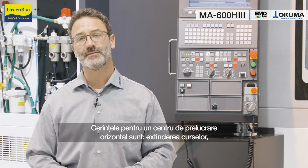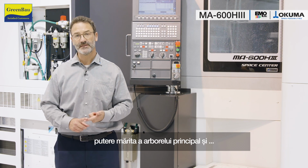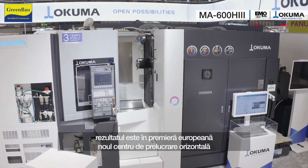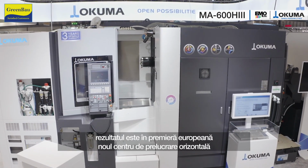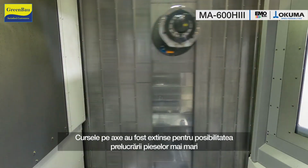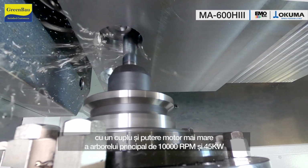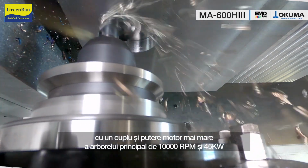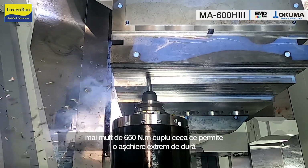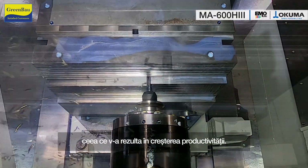The demand for horizontal machining centers has been extended strokes, high power spindles and unmanned production capabilities. The result is the European premiere, the brand new horizontal machining center, the MA-600 Mark III. It has extended axis strokes to machine even bigger parts, a new high torque, high power spindle with 10,000 RPM, 45 kilowatt and even more than 650 Newton meter torque that allows you an extremely high chip removal rate that will boost your productivity.